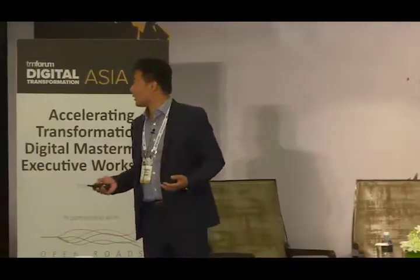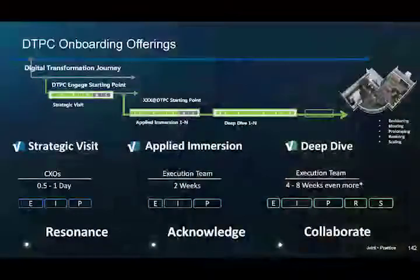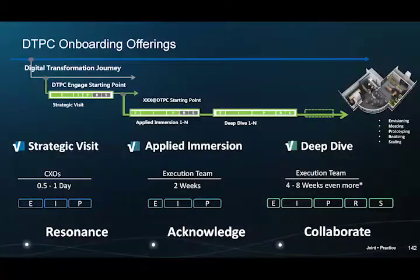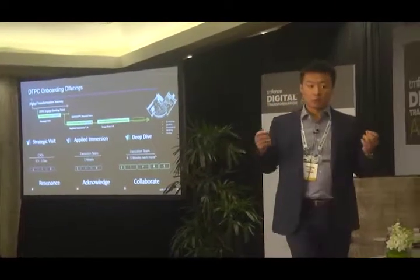The second one we call applied immersion. You send your core team, your decision makers, your key business users, or transformation architects to DTPC. They experience all these stages: envisioning, ideating, and prototyping. And finally, after these two weeks, you are clear on what you want in a certain area and how to do it.